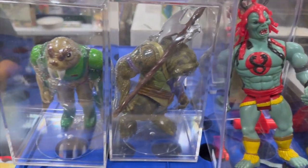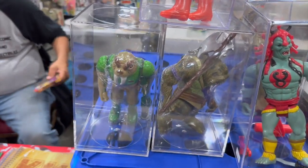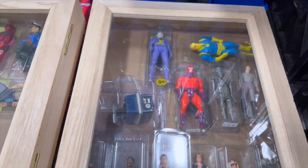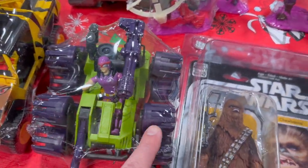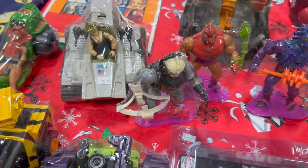Check out those. And I really like how you put these in the plastic like that. I've never seen that before. But that's super. Keep the weapons and everything together. Yeah, keep it clean, keep the dust and the stuff off of it. Check this out, guys. Look how he does all of his stuff just to protect them. That's pretty cool looking.